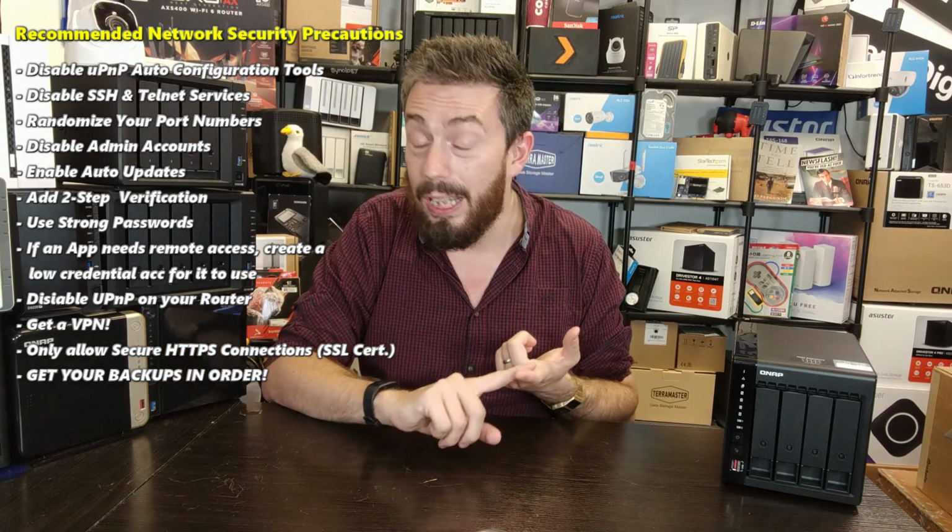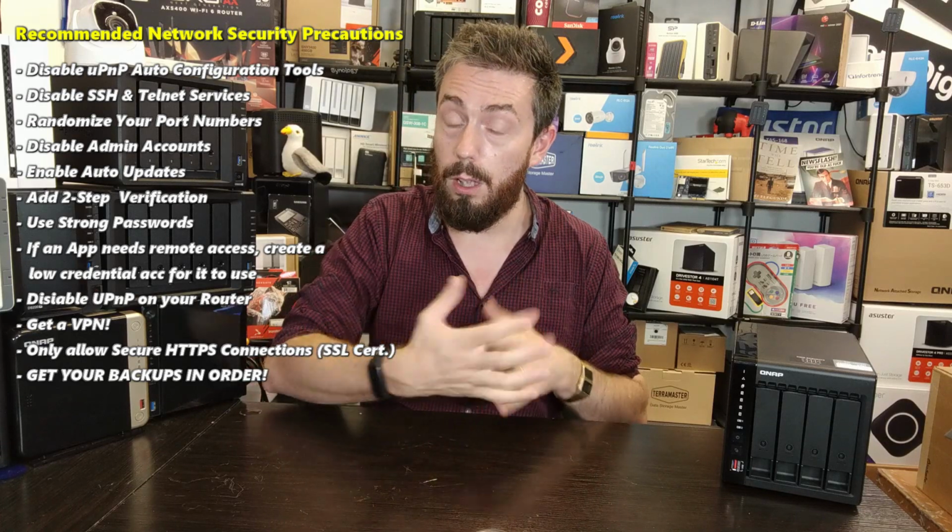Next up, disabling SSH and Telnet. If you don't know what they are, hopefully they are already disabled by default, but a lot of users go into these systems and install a lot of applications on day one, and there's actually a few apps on QNAP's range of applications there that require that level of access in order to get the command line.